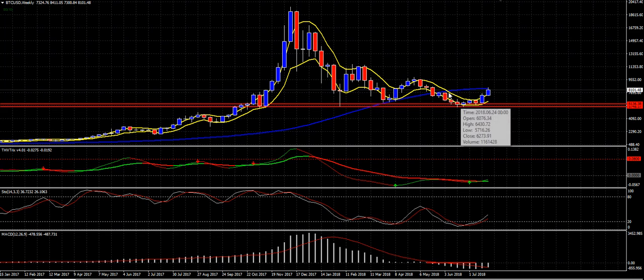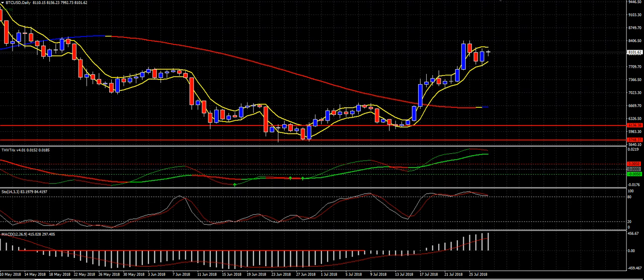So in this case right here, Bitcoin, you can see right down here is the head and shoulders. Kind of hard to see on the weekly time frame. But what I want to point out is this right here. This was where we began to move up. In fact, let me go back to the daily time frame here.